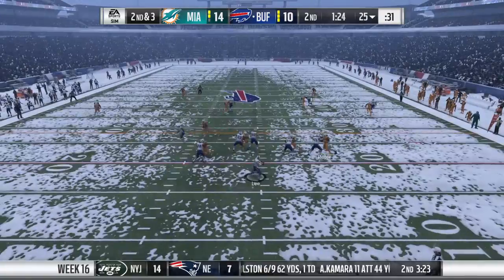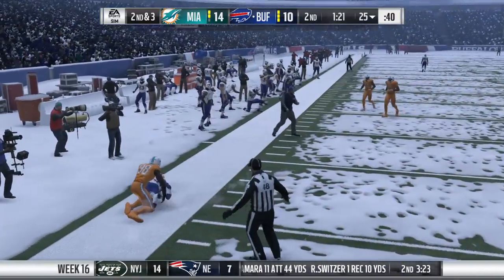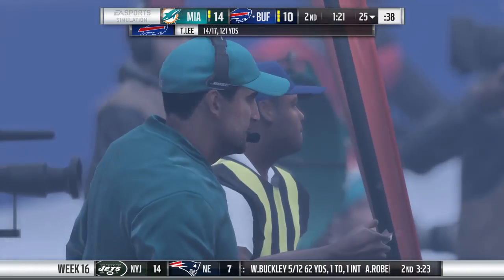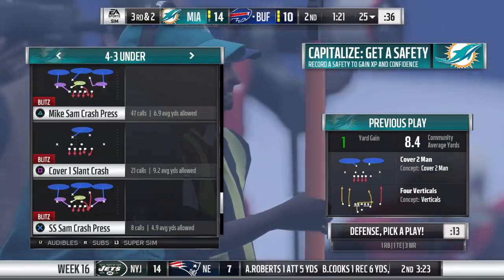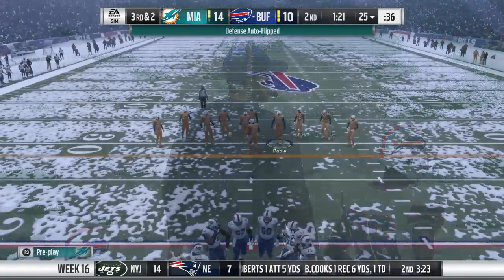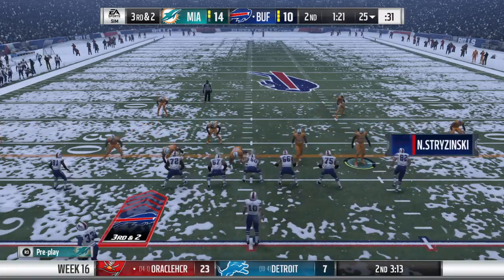Here's Lee. Looking to throw on second down. Dumps it off to Fournette. It'll be a pickup of only a yard, and that'll lead here to a 3rd down. I know most of the time when the ball's in the air, you're thinking wide receiver, tight end, but running backs, they can be a big part of any passing offense nowadays.